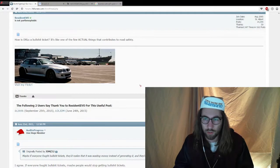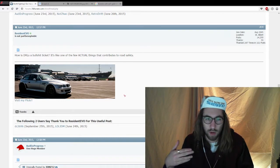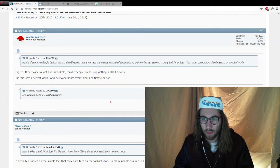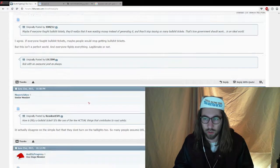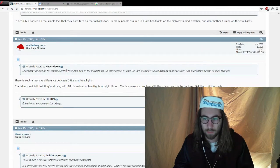It's true. I think traffic laws, in general, this is kind of beside the point, but I think they're kind of outdated. They haven't really updated speed limits or anything like that in a really long time, even though safety has made miles and miles of progress since those laws were instated. People would stop getting bullshit tickets. Yeah, that's true. Kind of sucks, but happens. I mean, it happened to me.